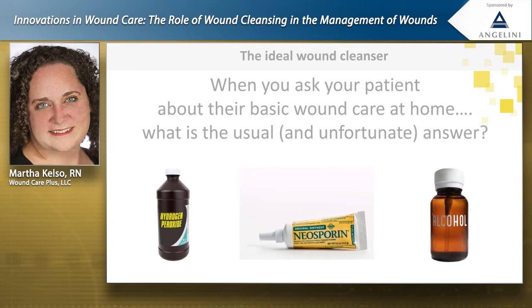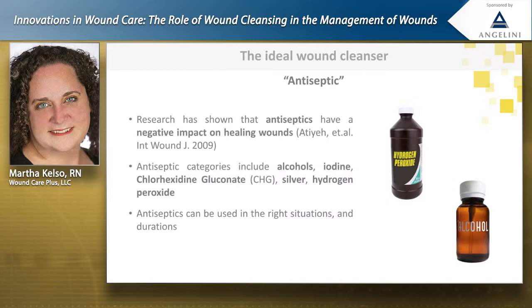The ideal wound cleanser is not cytotoxic. So when you ask your patient about their basic wound care regimens at home, the usual and in some cases unfortunate answer is cytotoxic ingredients, such as hydrogen peroxide or alcohol. Or we're using topical Neosporin first aid cream, but we're not sure why we're using it. And of course, topical creams can harbor bacteria or even fungus. We're creating a dark, warm, moist wound healing environment where fungus can proliferate.